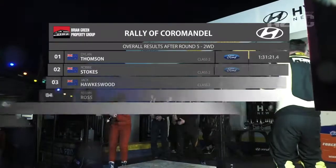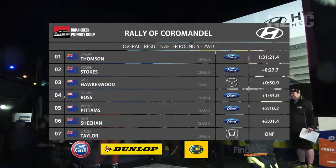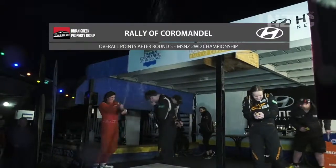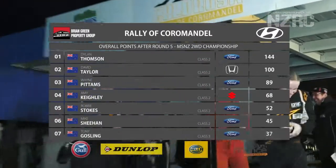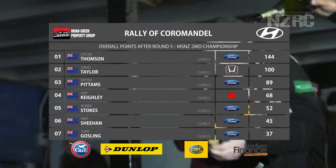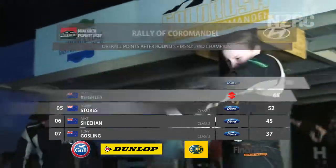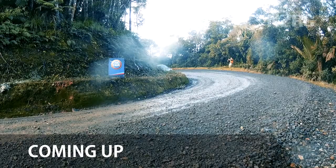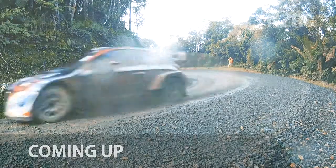Thompson's win was enough to secure him the two-wheel drive and junior title for 2018, provided that he starts the final round at Raglan, where he will benefit from free fuel and tyres, courtesy of winning the Rally New Zealand Rising Star Award. Coming up, it's no easy run to the line for Paddon in the final showdown at Rally Coromandel.